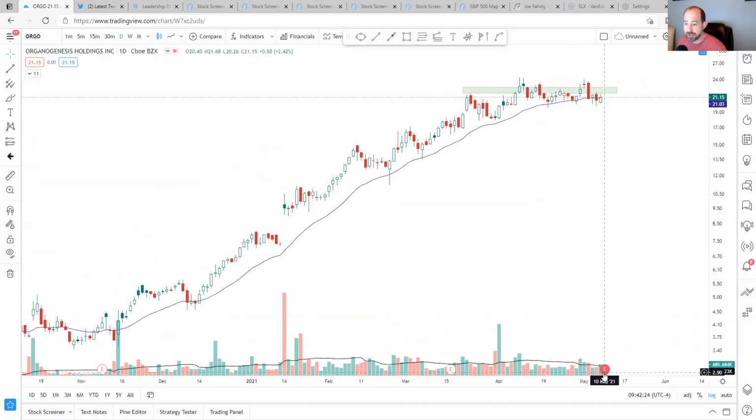ORGO, Orgenesis, they have earnings on the 10th, so that's tomorrow, but it's been a nice consolidation, flat 23-day. So again, not actionable until after earnings, and we'll see what the reaction to earnings is. That's always the most important thing.